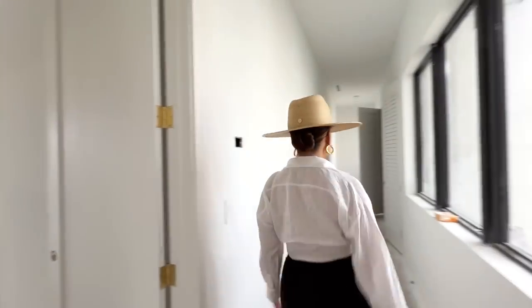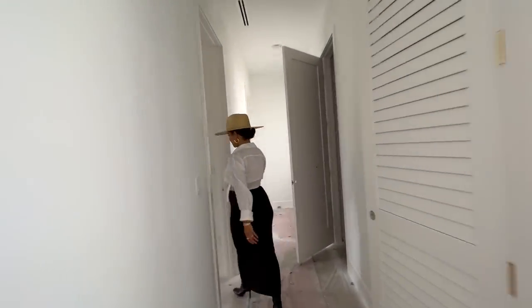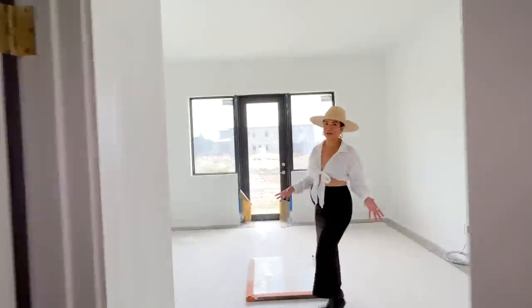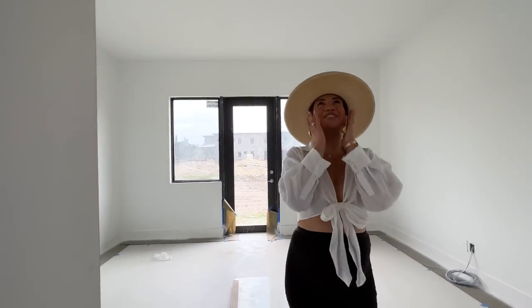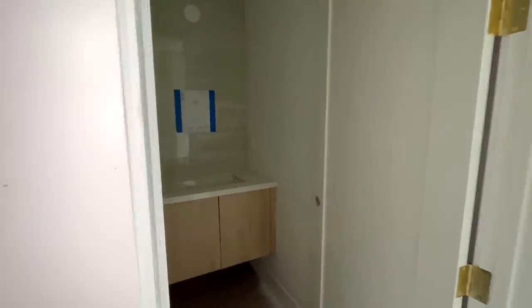Okay, so moving on down the hall. This is gonna be the baby's nursery. Basically the same room, a little bit different doors, but basically the same room. It's gonna be a beautiful nursery. I got a beautiful design for it. I can't wait. You know, nurseries are something that I love designing, so can't wait to share what we're cooking up for that.